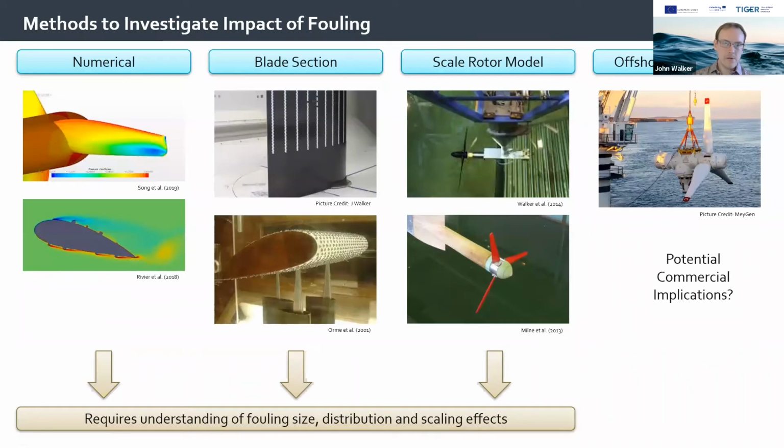Okay, so looking at the different methods of how you can investigate the impact of fouling, there's a few various methods ranging from numerical right the way through to deploying offshore. So just briefly describe each of these. We can look at numerical applications such as CFD of the full rotor or CFD of the blade section alone, so taking a slice of the rotor blade and investigating the 2D performance. You can look at whole blade sections in wind tunnels, both statically and dynamically. And you can see here some different options. You can put roughness tape or grit roughness, or also you can actually model different densities of barnacles, as you can see in this lower picture.